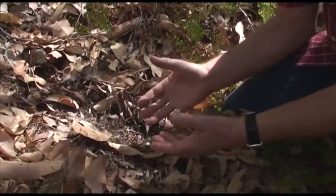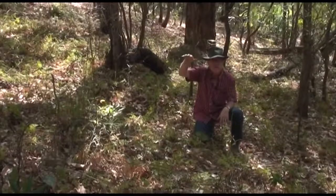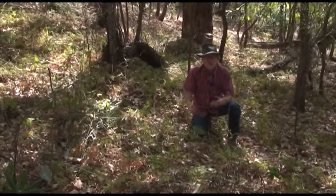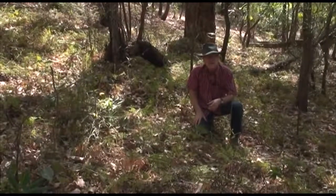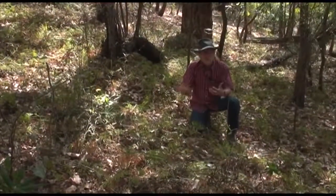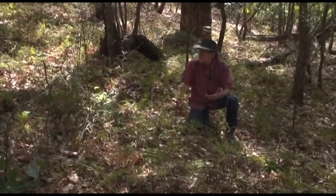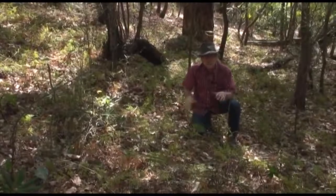And you would expect after 40 years to have leaf litter that high, but that's a fallacy, because all the microbes here are breaking it down under natural circumstances. So by leaving fire out of parts of the forest here, nature's playing a role in suppressing fire.